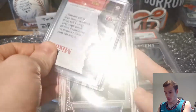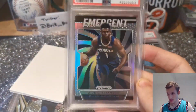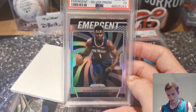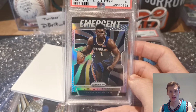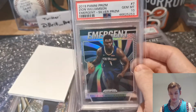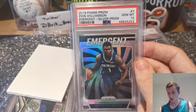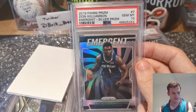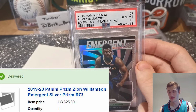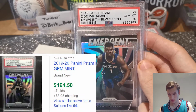And then another Emergent, another silver, but this time of Zion, and this one is a 10. So that is a gorgeous card. This is the insert from the Prism set. Obviously his Prism PSA 10 is insanely high, so this is a much better investment, or was at that time. Perhaps the Prism at that time has probably jumped as much as this did, but I saw this as a much better investment. I think I was picking these up at $20, around that mark. This now as a 10 is at least a $150 card, so at least 6 times the input there. Super happy with that one.